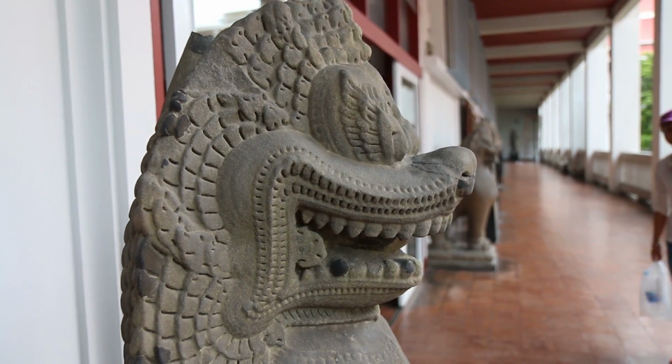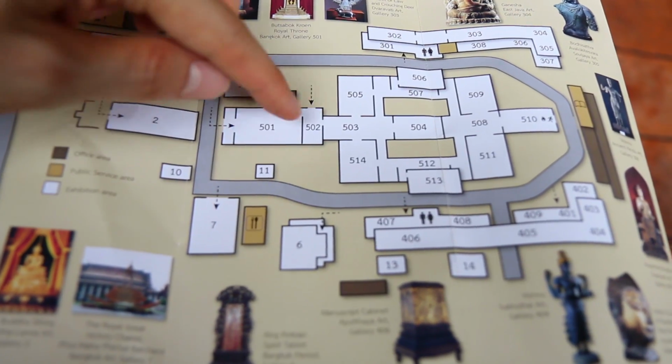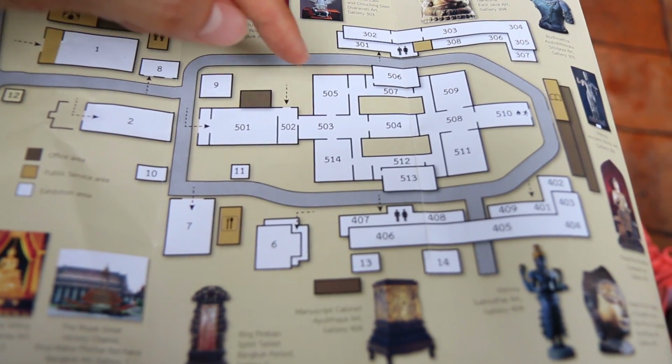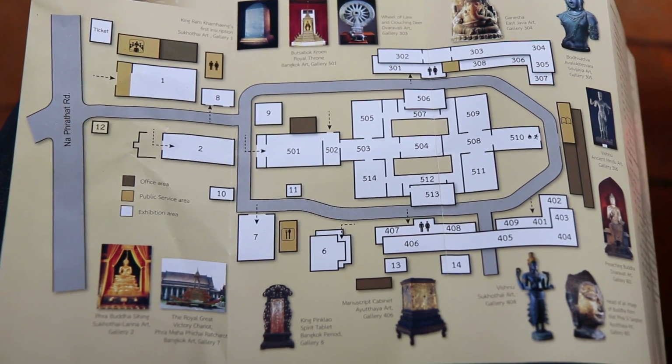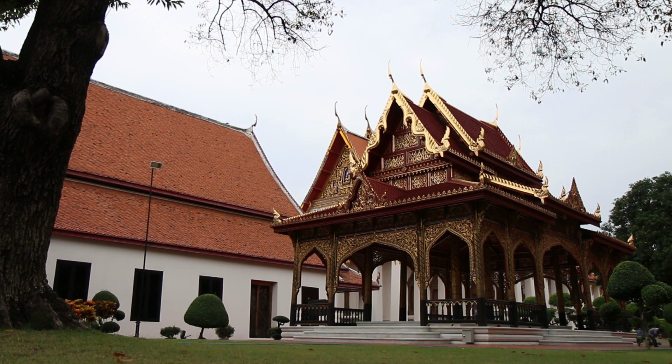It is a very extensive and very big museum. You can walk into all of these different rooms, and there are different exhibitions, some of them having to do with royal memorabilia, and then others having to do more with old Khmer temples and just all sorts of stuff. If you love museums, this is for sure a place you have to see when you come to Bangkok.